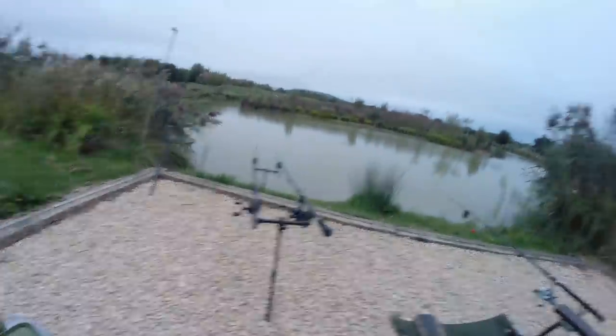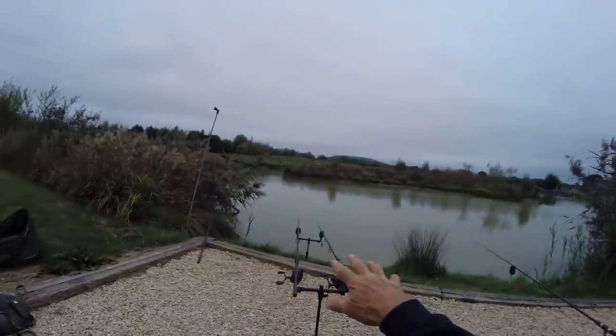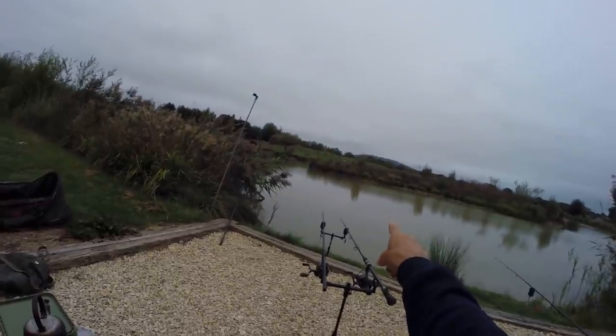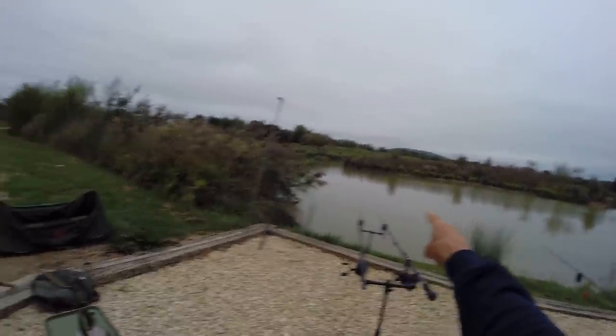Well, still no bites, guys. I've had about three bleeps on that right-hand one. I've seen no bubbles at all. It's bizarre. I've seen one fish, I think, roll tight to the island there. So I've moved the left-hand rod out there and the right-hand rod over to the edge and just put a bag over there. Whether it was a small fish or not, I don't know.